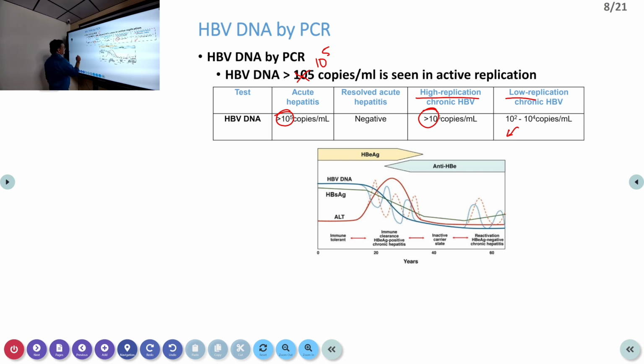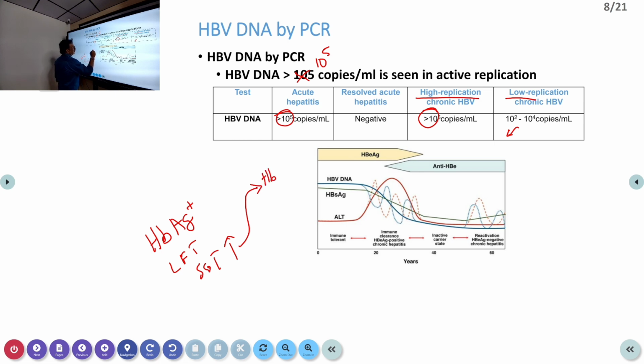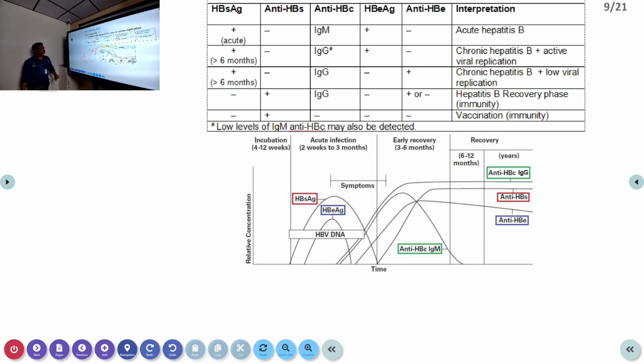Suppose a person has HBsAg positive and the LFT is also abnormal, like SGOT and SGPT elevated, then you can check the HBV DNA. If DNA levels are very high, then that indicates it is a chronic, actively replicating phase. So that is the importance of HBV DNA.